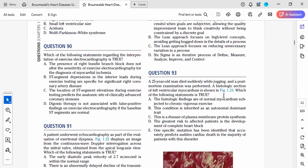Then C says the location of ST segment elevation during exercise testing predicts the anatomical site of clinically advanced coronary stenosis. That's a true statement. Exercise-induced ST segment elevation in leads associated with a specific coronary artery disease territory, like when you have anterior leads for the left anterior descending artery, correlates with the severity of the stenosis. So when you have the ST segment change in a specific anatomical position, it can correlate with the severity of the disease. So that makes option C correct.